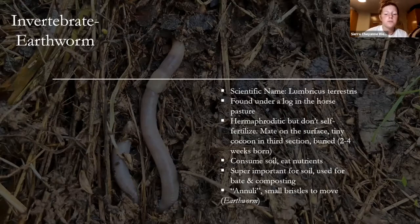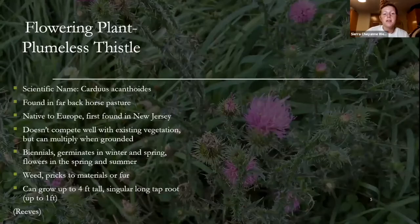Earthworms and other worms consume soil and eat the nutrients within the soil, and that is their food source. And they are super important for soil because they give different nutrients to the soil and kind of do like a cycle. And they are used by us humans for bait for fishing as well as composting. And they contain annuli. So they have little tiny bristles on the outside of their body that allow them to move throughout the soil.